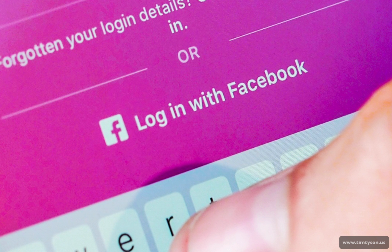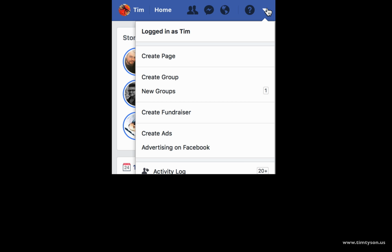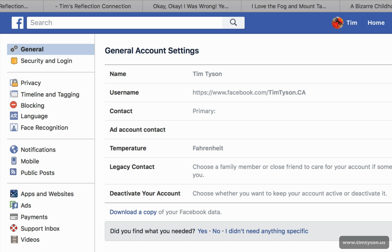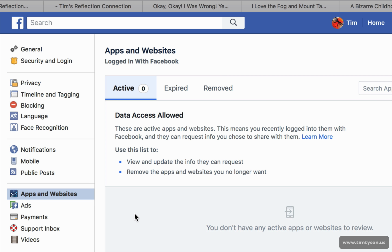Some may not. To delete the apps that have permission to use your account, click on the triangle next to the question mark in the top right. Then, select Settings. On the left side, click on Apps and Websites. I had already deleted the apps that had access to my Facebook account, but your apps would appear here. Simply select the apps and delete them.